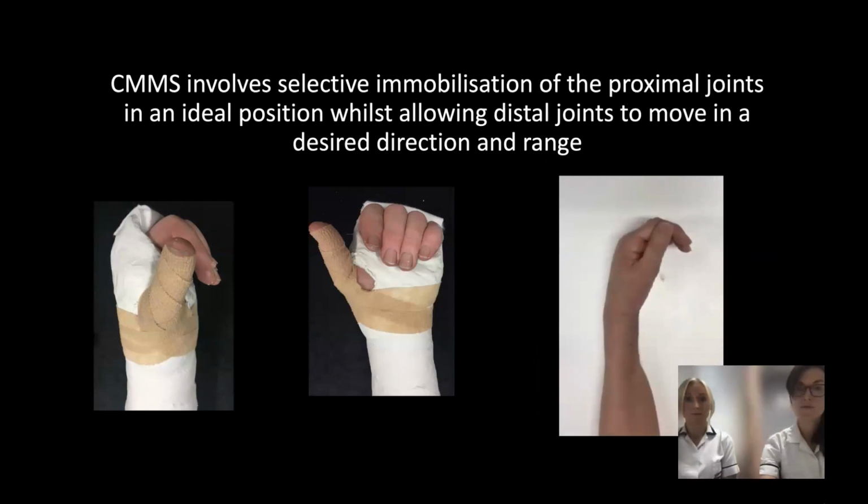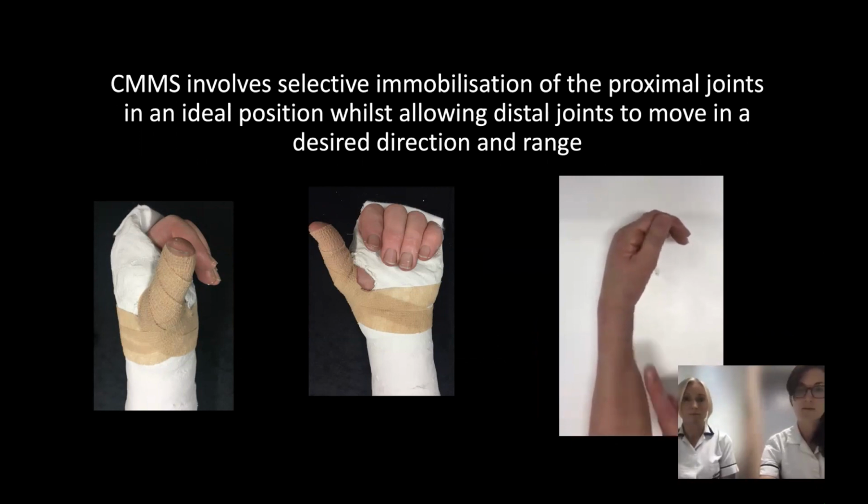We can see in this video a patient attempting to make a fist 6 weeks post a complex distal radius fracture. She has an abnormal movement pattern, and instead of her fingers flexing, her wrist flexors are overactive. But by stabilizing her wrist and her MCP joints in a cast, we can redirect her energy to the distal joints, which have become stiff.